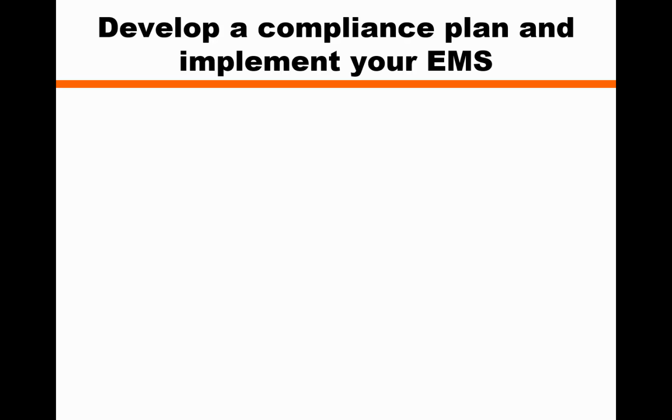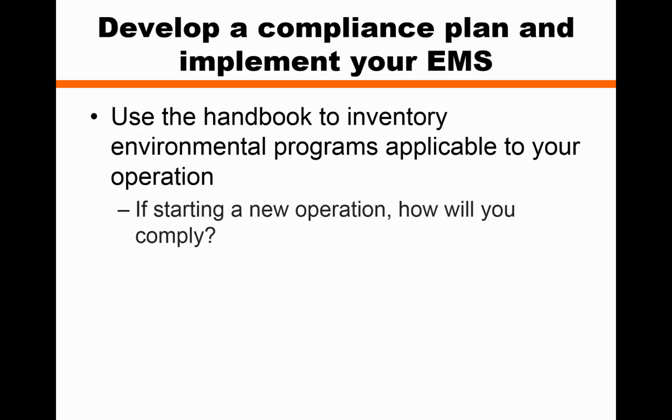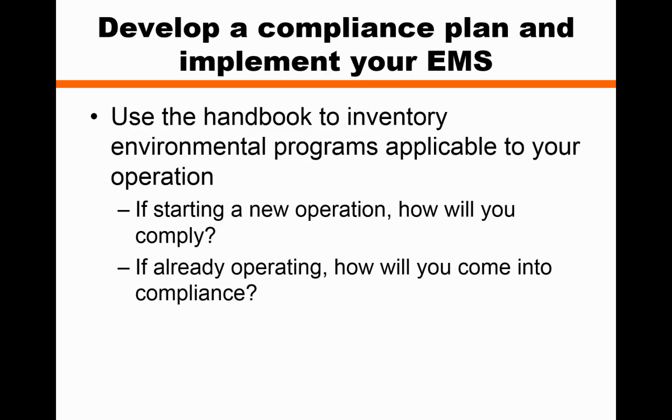Once we have our EMS plan lined out, we've got our baseline established, then the next thing that we can do is use the handbook resources that we've created as part of this project to help you inventory which environmental programs apply to your operation. Again, if we're starting a new operation, what programs will apply to it down the road? If we have an existing operation that may not be in compliance, and that may be because we've just got an operation that's outside the parameters of that environmental regulation, or maybe that we just didn't know that regulations applied to it, how are we going to get into compliance with that?